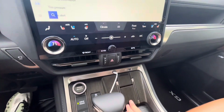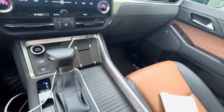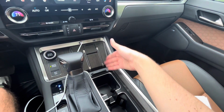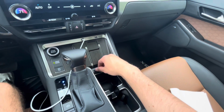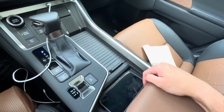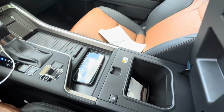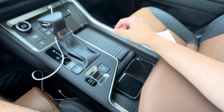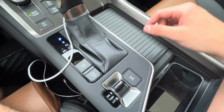Nice little place to rest your smartphone. And then this is a nice cover for your cups, and then your cup holders, and then your phone can rest right there as well. Qi wireless charge pad here, and then this one does have the cool box here, which you can turn on and off. You've got your 4-wheel drive controller and your center locking diff.